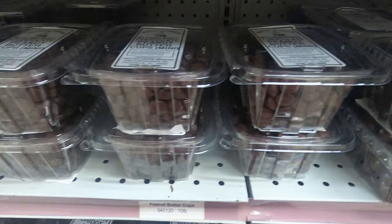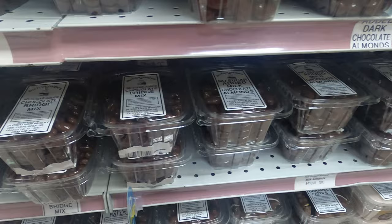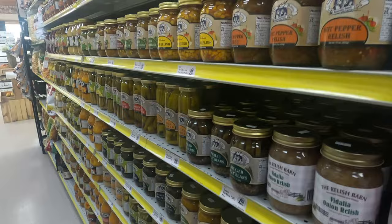Chocolate almonds, peanut butter cups. This is no sugar added. Oh, that's awesome. No sugar added. Thinking of diabetics. Awesome. I found the no sugar added section, so I'm in trouble now. Sugar-free peanut butter fudge. Wow. And now you got some pickles and chow chow and relish and things like that.